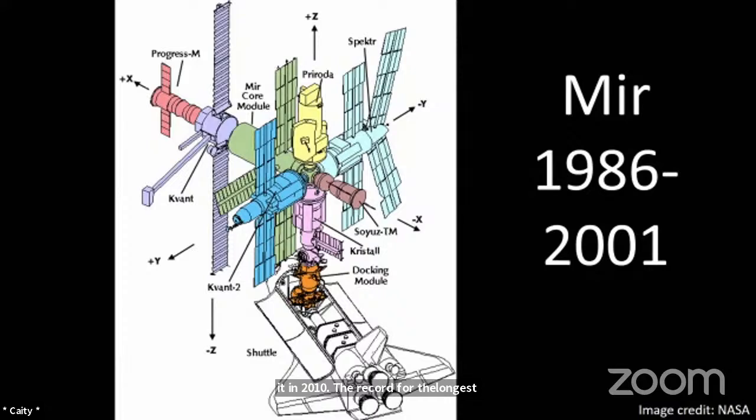And the record for the longest single flight in space, the longest single amount of time that a person has spent in space at one time, still is held by somebody who was visiting Mir at the time. Cosmonaut Valery Polyakov spent 437 days and 18 hours aboard Mir from January of 94 to March of 95. And that has not come close to being broken by anything on the space station.